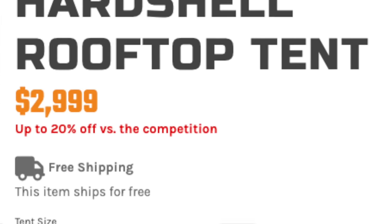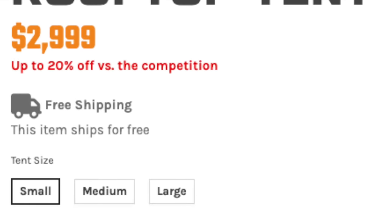One way to think of that is the small is two people snuggling kind of a lot, and then it gets bigger from there. The reason that they do that though is if you want a wedge tent on top of a Subaru and you don't want it sticking out over the sides of a smaller car, their small wedge is pretty good for that, actually.